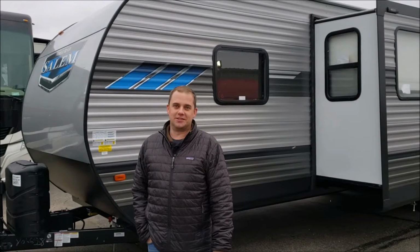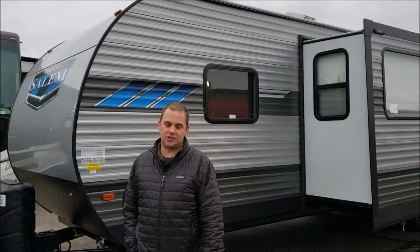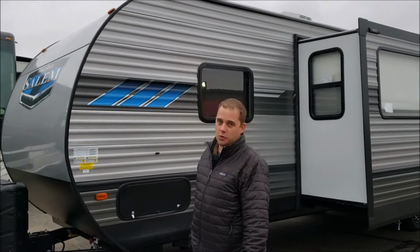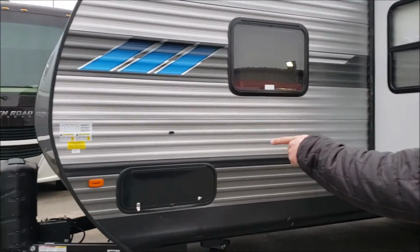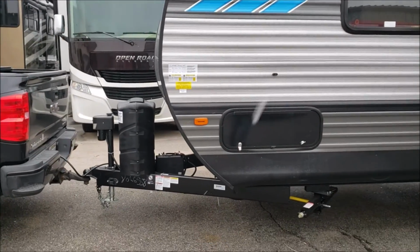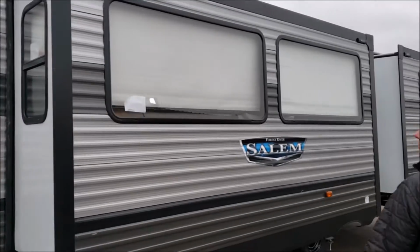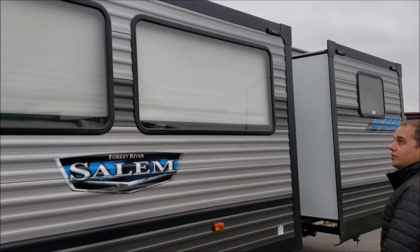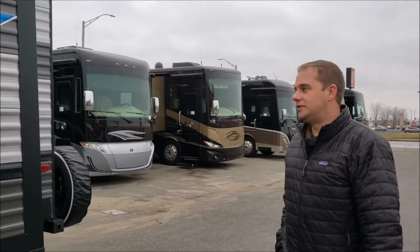Hello, Leach Camper Sales. Today we have a 2020 Salem 31KQBTS just arrived. Taking a quick walk around on it. You know, it does have the electric tongue jack, JT strong arm jacks for more stability, prepped for solar, for slide toppers. This will be a three slide out bunkhouse model.